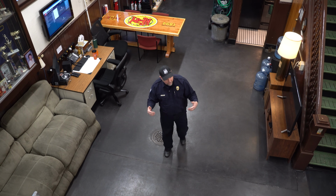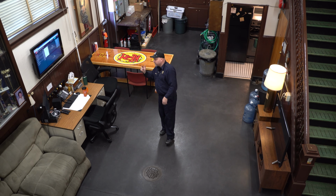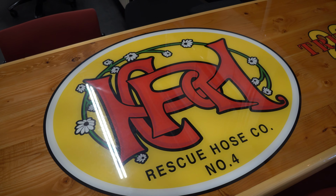So on the back side of this truck, they have a little bit of space for the guys. They brought in a couch so they can sit down and relax. They got their television set. They got their desk with their computer, their I am responding. Even they put together their own tables. They worked as a community and put this together for themselves.